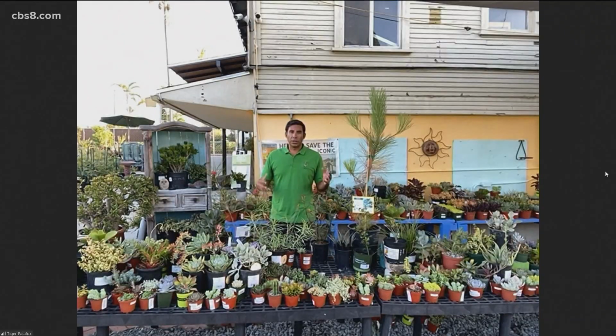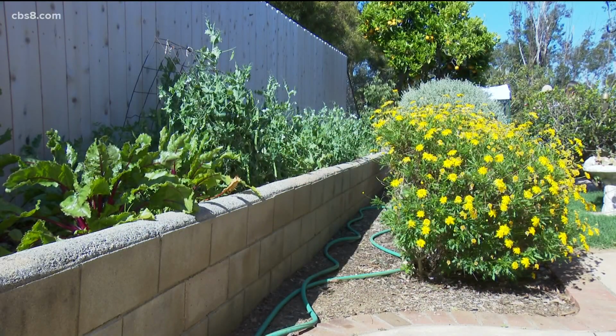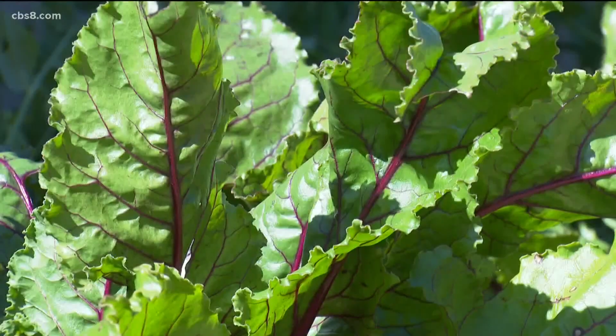Well, definitely, treating your backyard or front yard, for that matter, as a habitat, something that supports more than just being pretty or growing vegetables or fruits. So something that shelters birds or hummingbirds or butterflies, something that supports an endangered species.